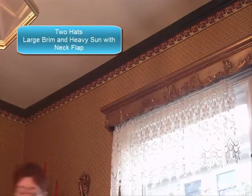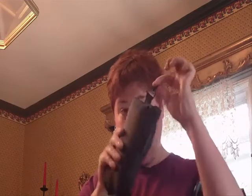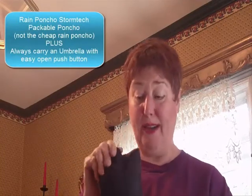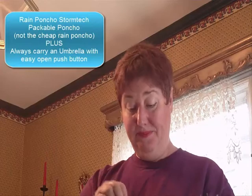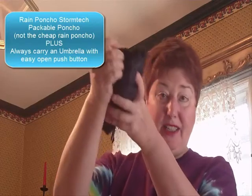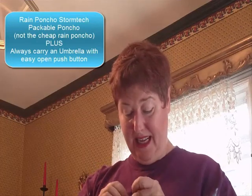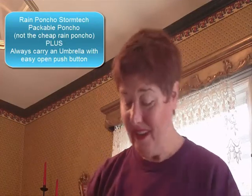The other thing that I bought that's come in handy is if you know it's going to rain that day, instead of having to take your raincoat overseas, which is a real pain in the neck, I have this rain poncho, and it also has a clip on it, so it can be clipped to something. It's called Storm Tech. Now, this wasn't a cheap rain poncho, but it's a good rain poncho, and it compresses and it goes into this bag, and it's real easy to carry, so that if you need rain cover real quick, that's it.